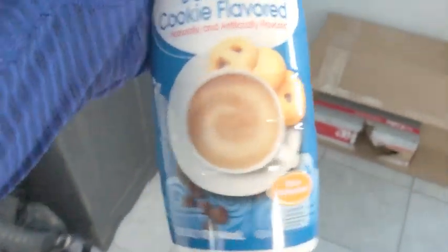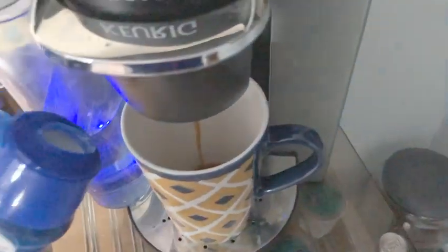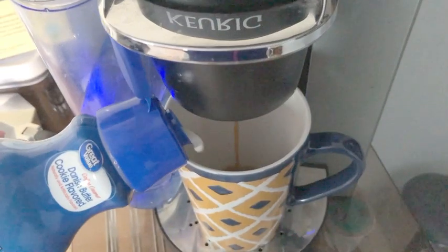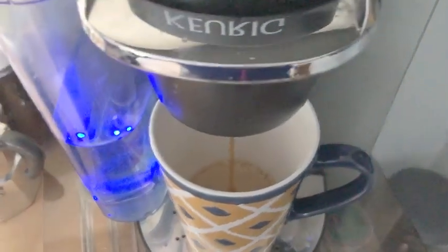And while that's brewing, I'm going to grab the creamer out of the fridge. I've really been enjoying the Danish butter cookie flavor from Walmart, as you can see here. I saw a lot of other YouTubers talk about it, and I was super excited to find it and give it a try, and I love it. So I'm adding 3 tablespoons of that here, which will be 3 points on Weight Watchers.